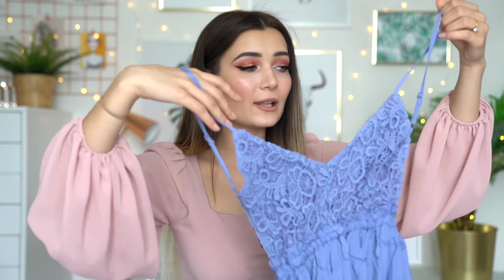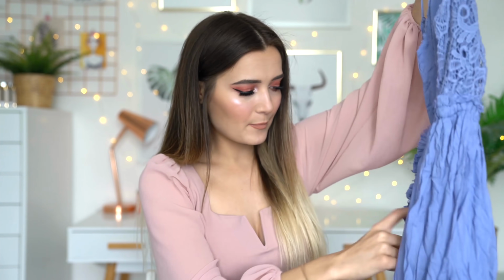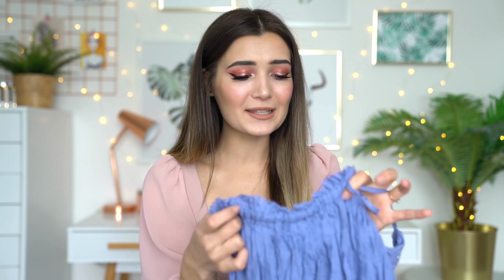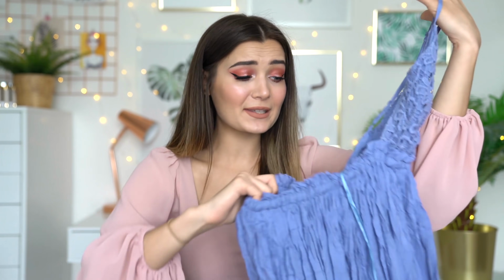This one was actually $39.99. So it's a little bit pricier than the other two, but hopefully the price will be reflected in the quality and the length. So this is what the top looks like. It's got an embroidered sort of lace aspect to it, and it's got spaghetti straps which are actually adjustable, which is great. And then the back is really stretchy, if you can see that, and it's kind of ruched. So I'm hoping this will not be loose, because some of the other dresses I've tried in my past prom videos, I always felt like the back was a bit too loose on me, so I'm hoping this is gonna be okay.